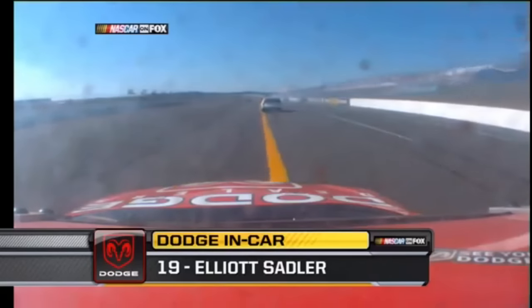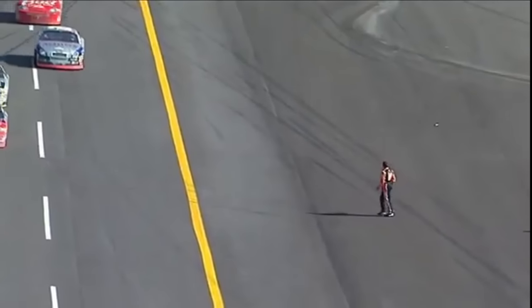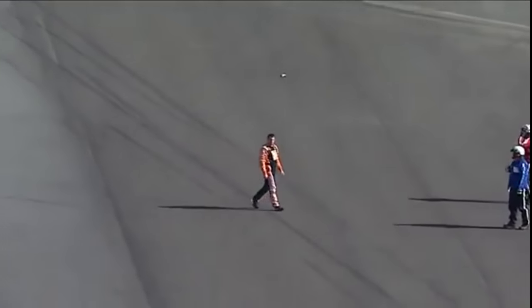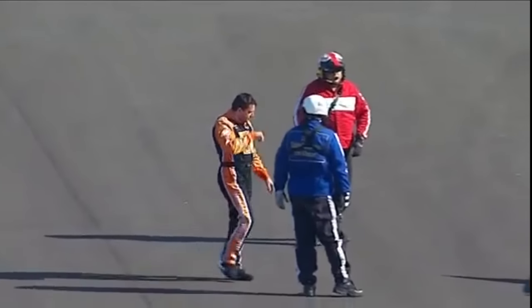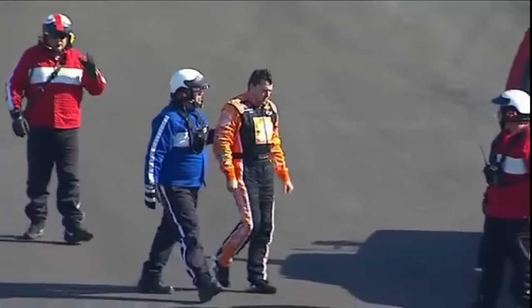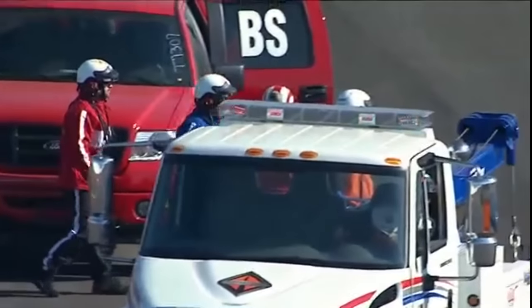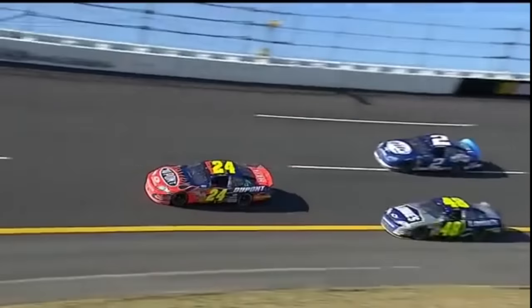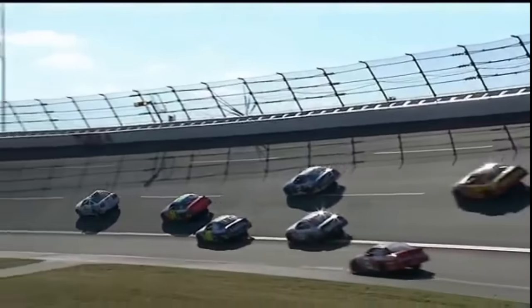NASCAR will determine at what moment they lit up the caution lights to freeze the field and end the race. Stewart very unhappy. Not sure what that's about. We'll figure it out, though. Because somebody sure turned him. The wreck was behind him, but as the caution flew, a lot of people checked up.